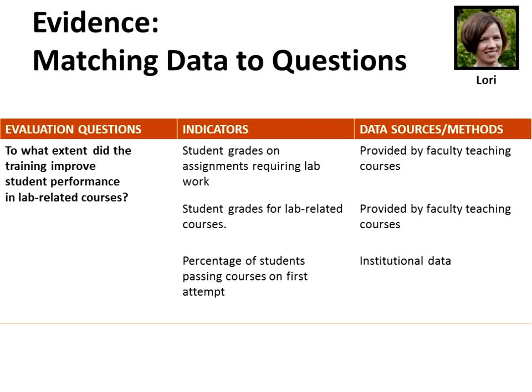And we just have that one more question, and this was about improving student performance in the lab-related courses. And here I thought three indicators could be used: the student grades on assignments that require lab work, grades for the courses overall, and then importantly, looking at what was mentioned as one of the specific goals, the percentage of students who are passing these courses on the first attempt. And for these, we're going to need faculty cooperation to get this sort of data for the evaluation, and it's going to be helpful as well if we can get some data from our institutional research office.